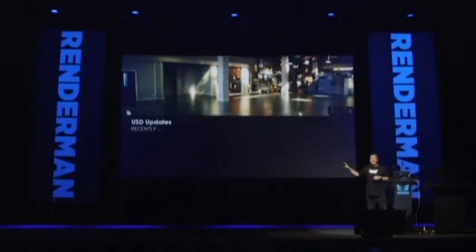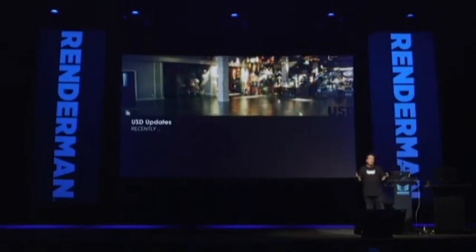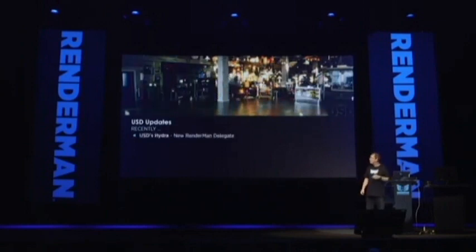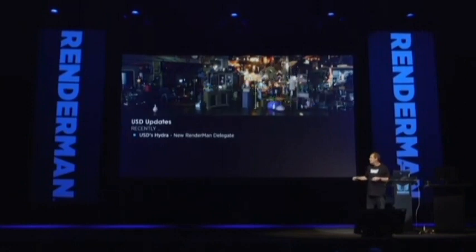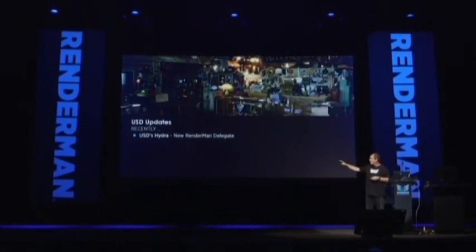And USD is becoming easier to implement. It used to be you had to build a lot of stuff around your pipeline to get USD integrated in it. And there's a bunch of announcements coming up that are going to make it work more out of the box, such as the recent release of RenderMan and USD. We have a new RenderMan Hydra delegate.